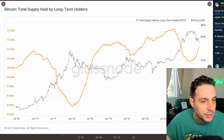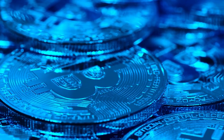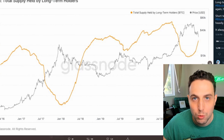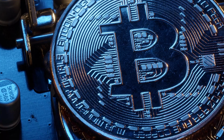According to a study by Glassnode, the supply of Bitcoin held by long-term holders is once again going up and to the right. We typically see this during what's called accumulation zones, where the prices become more palatable to long-term investors. And what we see is accumulation by whales or long-term holders, hodlers, if you will.